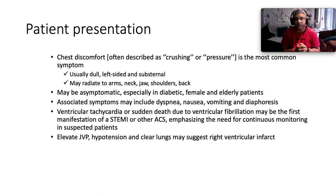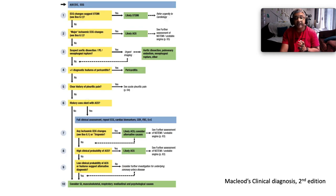Elevated jugular venous pressure, hypotension, and clear lungs all are harbingers for a right ventricular infarct. Let's say it again. Elevated jugular venous pressure, hypotension, clear lungs suggest that this could be a right ventricular infarct.